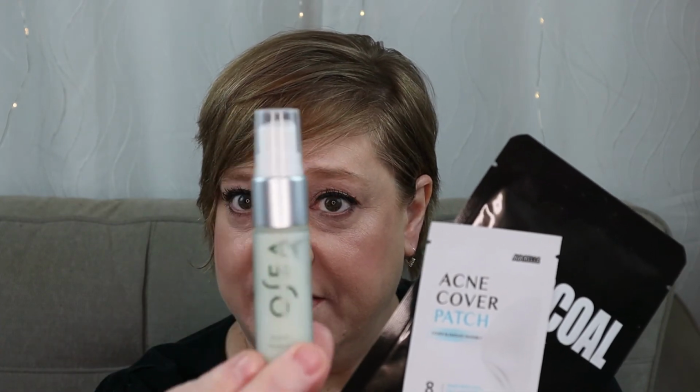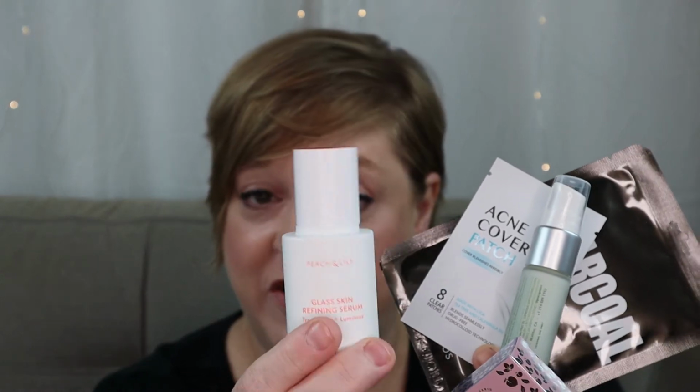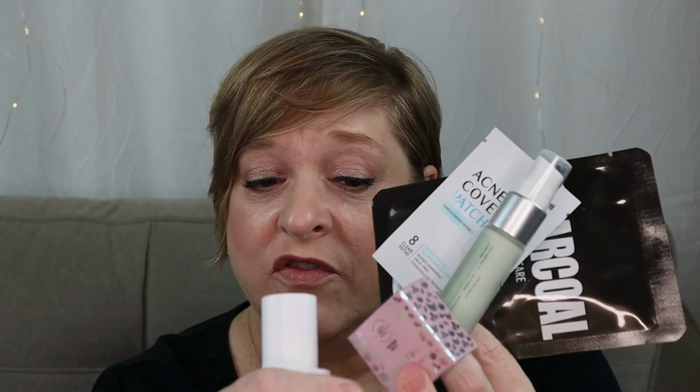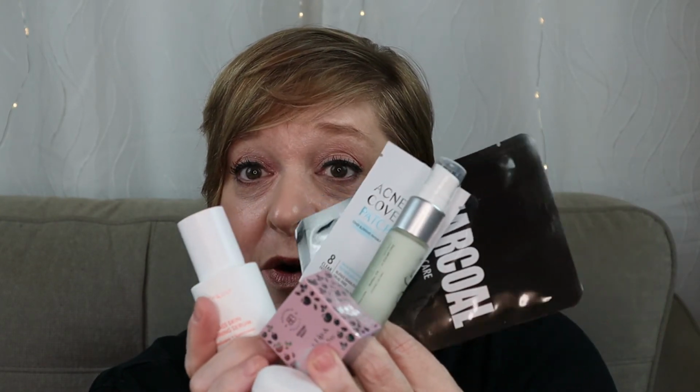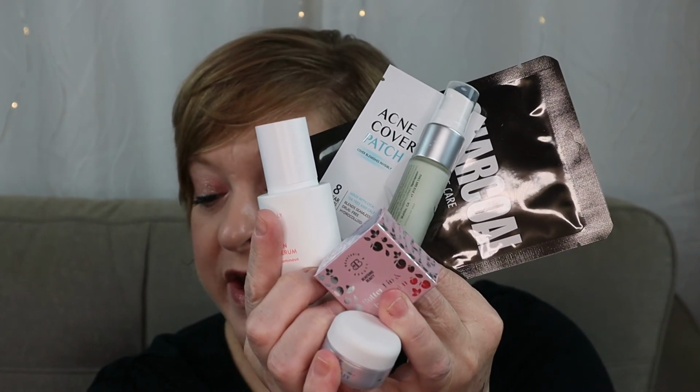Let's recap on what we got. So we got a charcoal mask. We got some acne patches. We got a cleansing cream. We got a lip balm slash cheek blush, 2-in-1 product, and a lovely peach and lily serum. Oh, and then I forgot. And a Sunday Riley little teeny sample size of their Ceramide cream. That is a really good Allure box. $15. You more than get your money's worth.